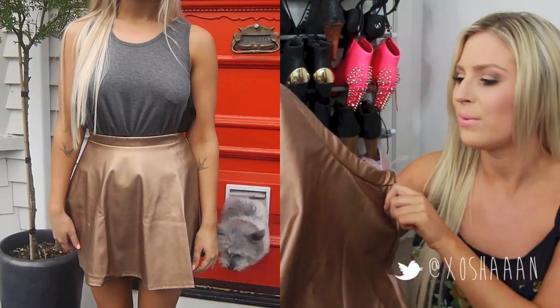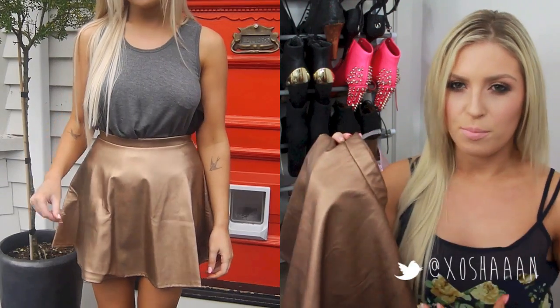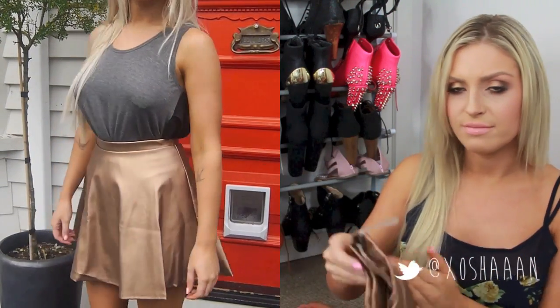And then another skirt off Dailylook. Yay! Metallic brown or gold or whatever you want to call this colour. More for nighttime probably. I've got a black kind of bodysuit that I think would look quite cool with this, so, you know.